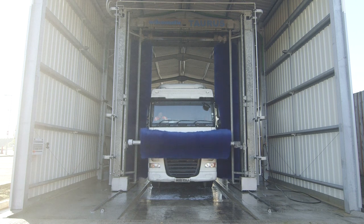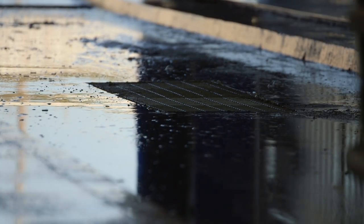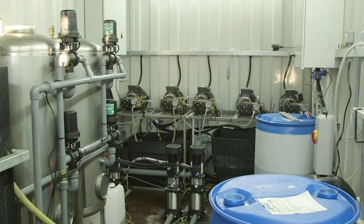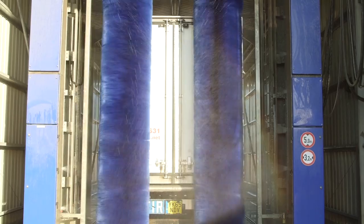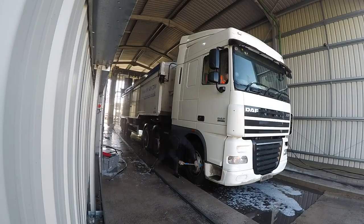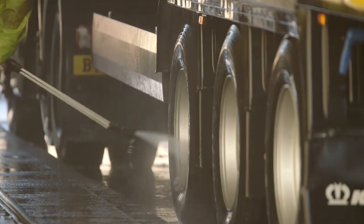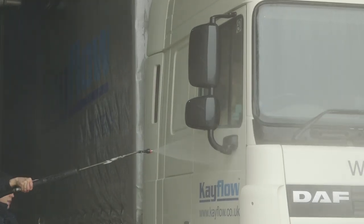This truck wash is very special too. The dirty water goes down the drain and is magically turned into clean water in this pump room. That means that most of the dirty water is recycled, and no water is wasted. If there's any bits that the machine has missed, it's time for the cleaning team to use some super powerful jets to blast off that stubborn dirt.